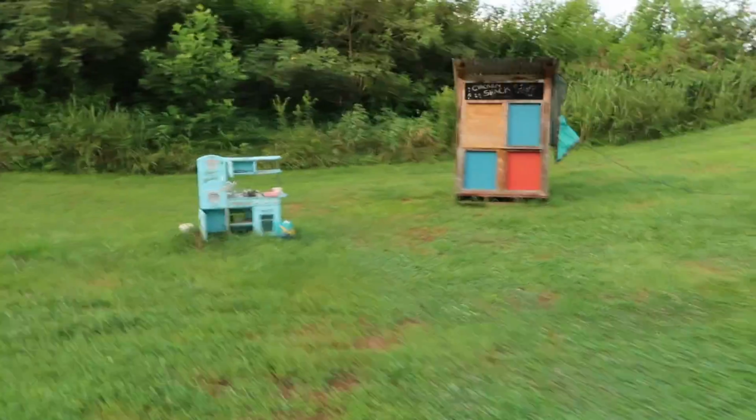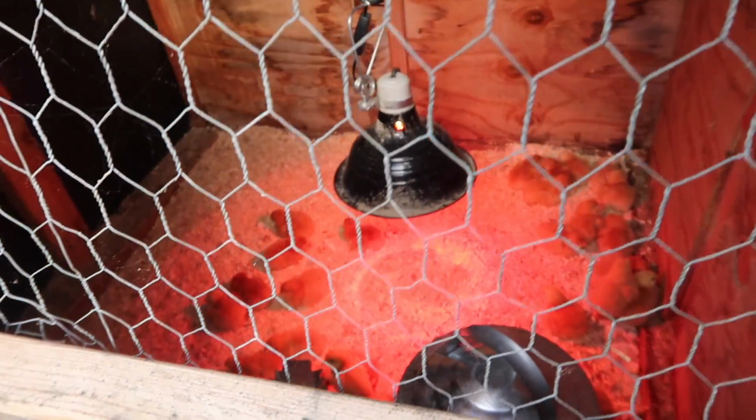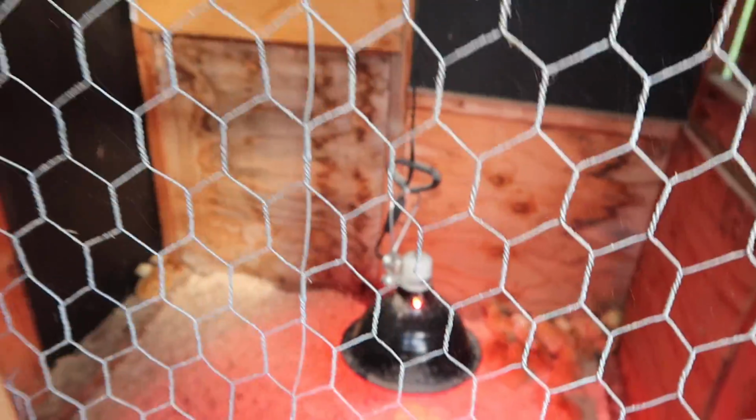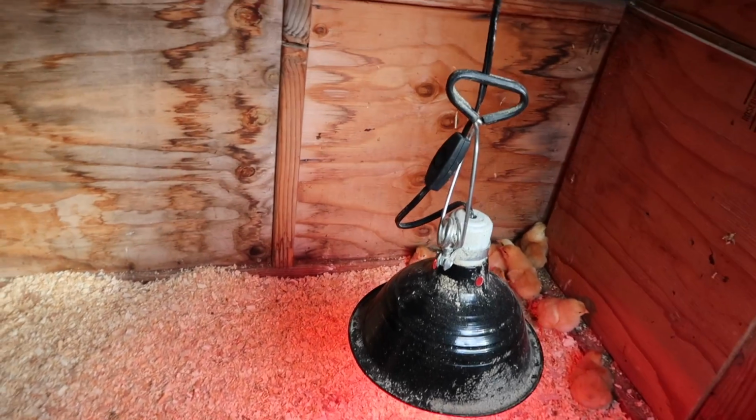I'm gonna show you guys how these chickens did. 25 meat birds, first night in the chicken brooder. Let's check them out. You guys all right? I didn't mean to scare you. Good morning. Heat lamp might be too low.